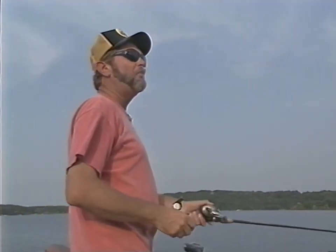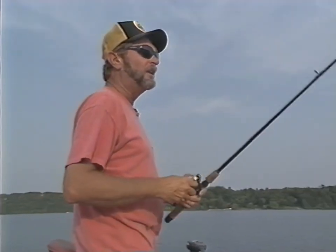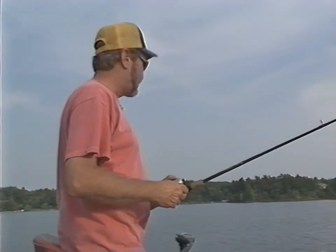And there's so many lakes where the number one forage throughout most of the year is bluegills. I happen to be on one of these lakes now. So this pattern really is effective, not to mention fun.